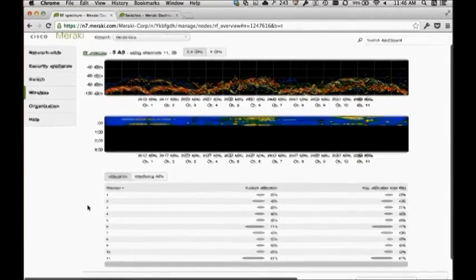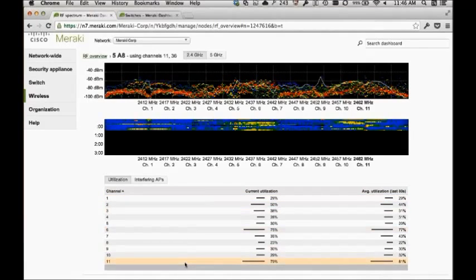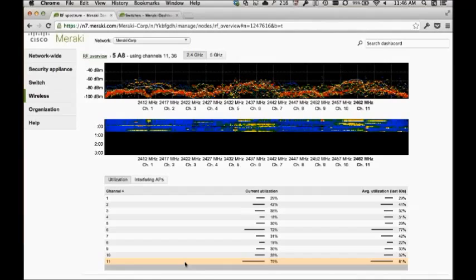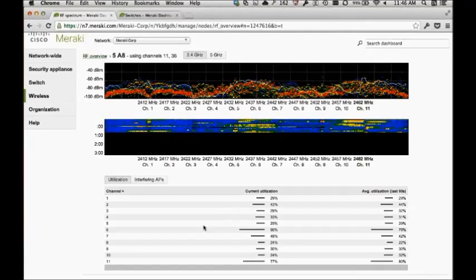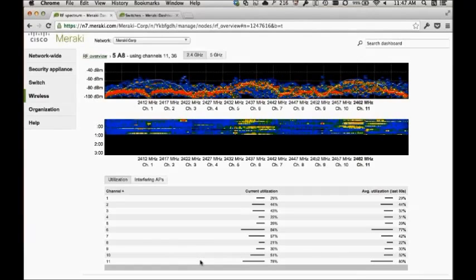And below, you'll see some metrics around the channel utilization as detected by this AP for all those channels. On 2.4 gigahertz here, numbers 1 through 11. And of course, if we toggle over to 5 gigahertz, we'll see those too. And we see the current utilization and the average utilization over the past 80 seconds. And we can see which ones are of particular interest. And it looks like mostly channels 6 and 11 are the ones that have the highest utilization.